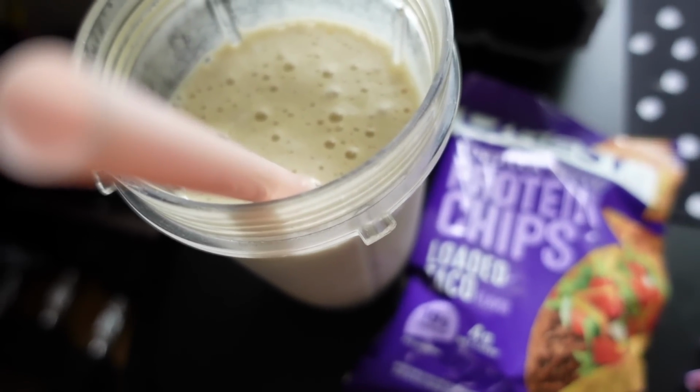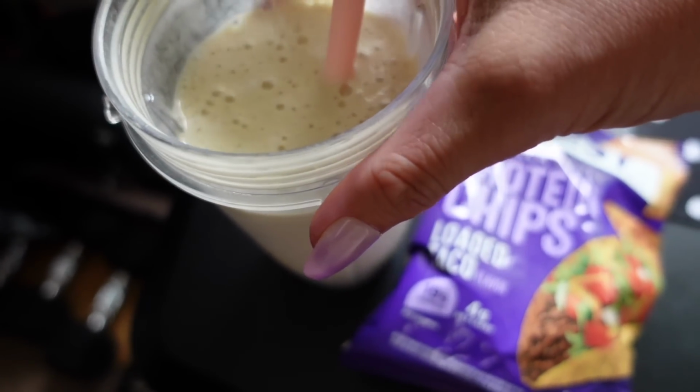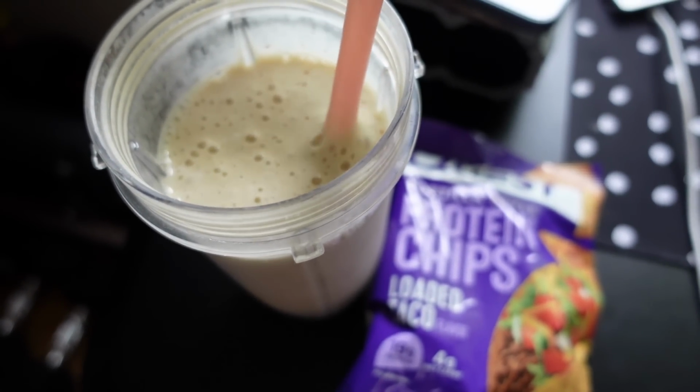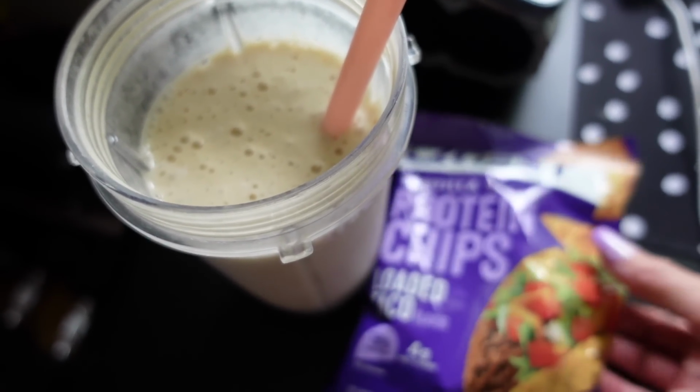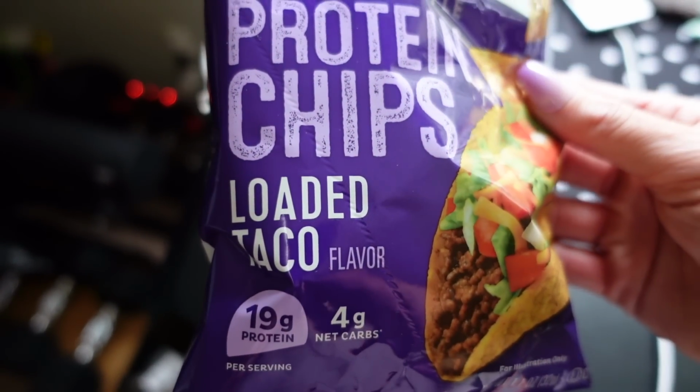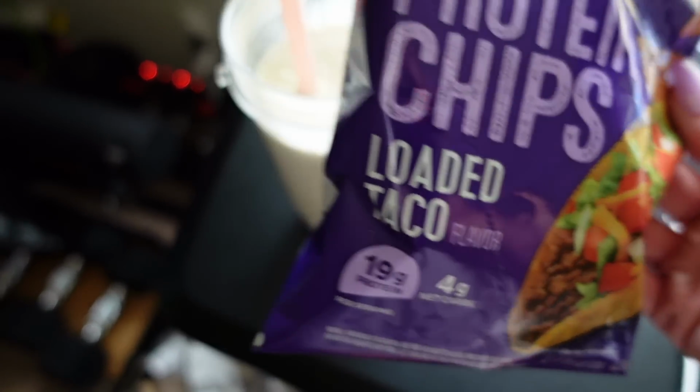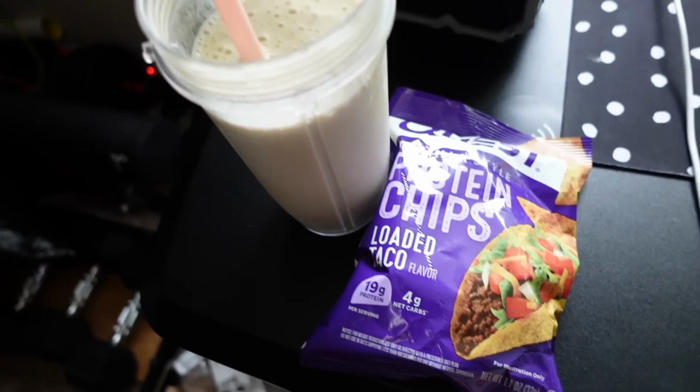Okay, right now I'm having a quick snack. So I made myself a protein shake for 2 points. It's a cup of Silk unsweet cashew milk, a scoop of protein powder, a banana, and some ice cubes. And then I'm also going to have these Quest protein chips. These are loaded taco. It's 3 points for the bag and they have 19 grams of protein. So 5 points for the snack.